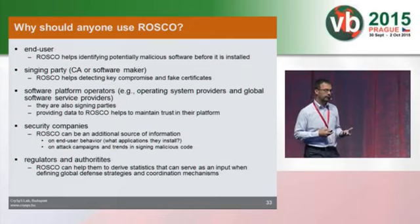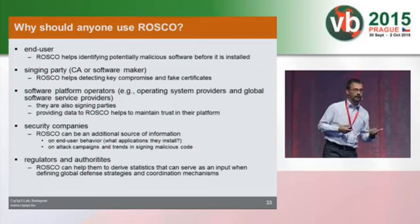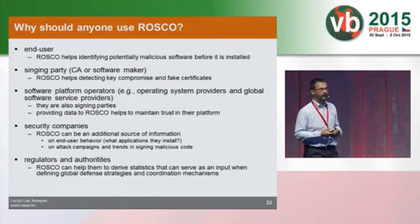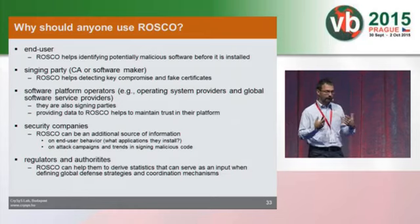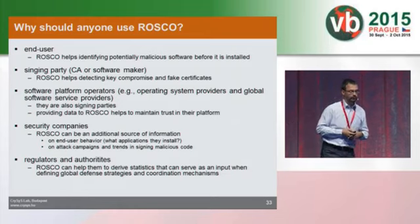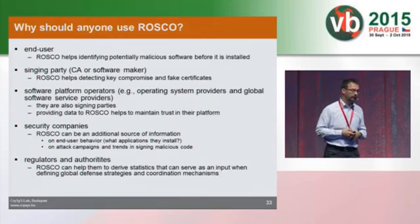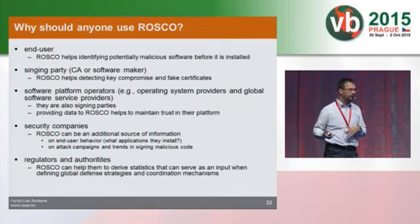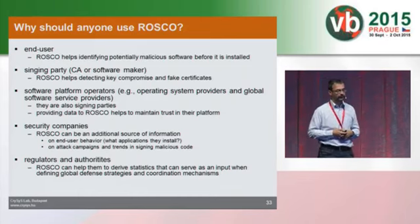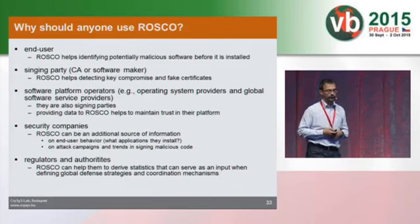It's also beneficial for software platform operators like operating system providers, because first of all, they are also signing parties, and second of all, if they provide data to the ROSCO repository, then they help maintain the trust in their platform. It can also be very useful for security companies such as AV companies. This is an additional source of information about users, what type of applications they install, how they are infected by malware, and things like that, and also about campaigns that involve signed malware.